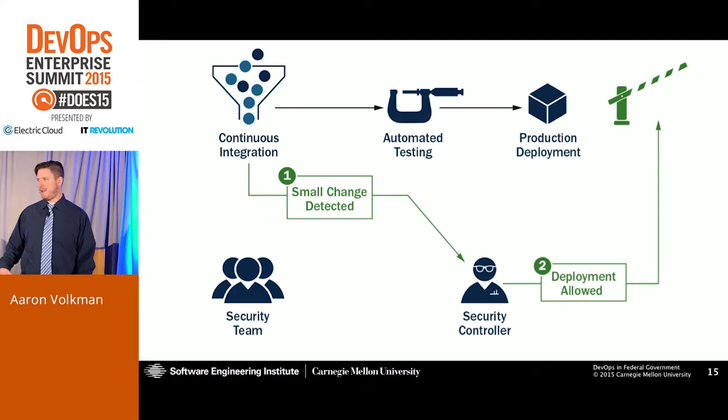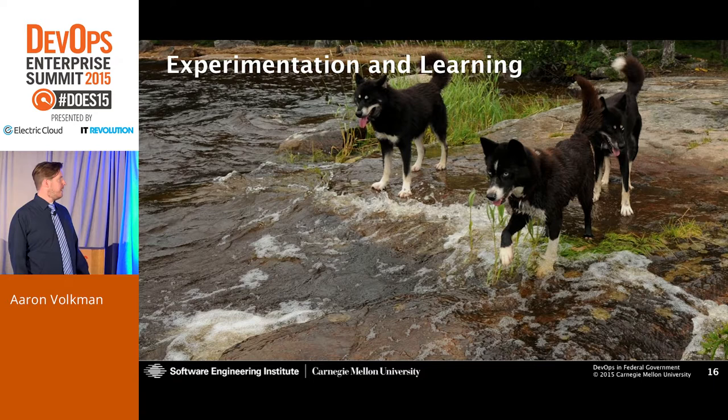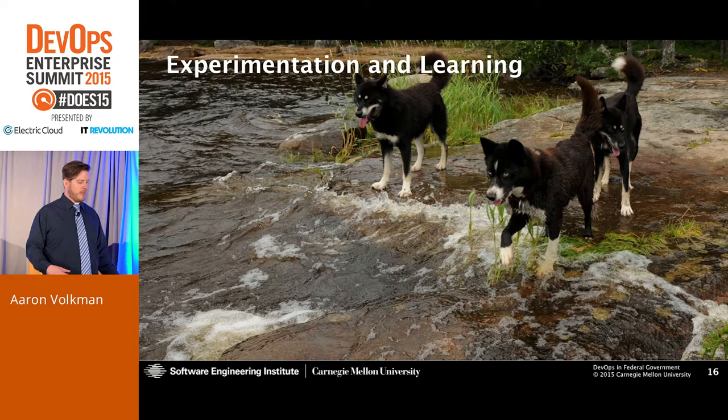Another thing we did was foster an environment of experimentation and learning where our customer learned through us deploying to them so often that early failures are a good thing instead of a bad thing where we need to start pointing fingers and assigning blame, and that this is the normal way of doing things and this is the only way that we're going to be able to innovate and do things well by getting our paws wet.